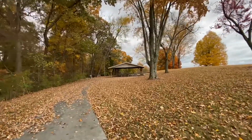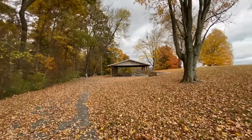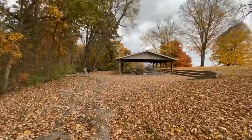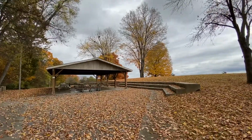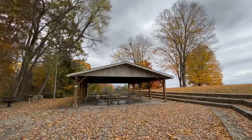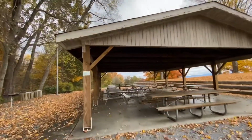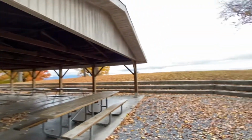This is pretty. And it looks like you can reserve this if you want to. You know, if you're ever in Tennessee and you're like, you know what, I think I need a place to have a party, apparently this would be a good location.